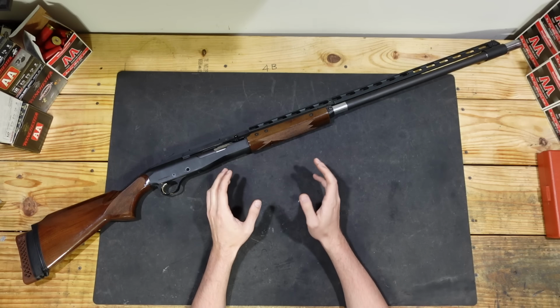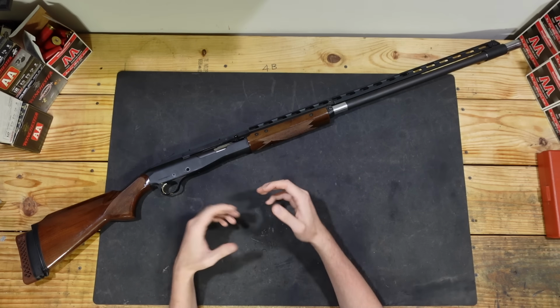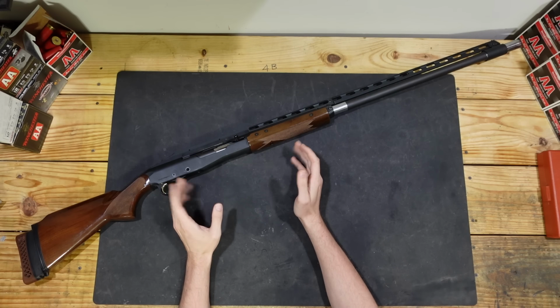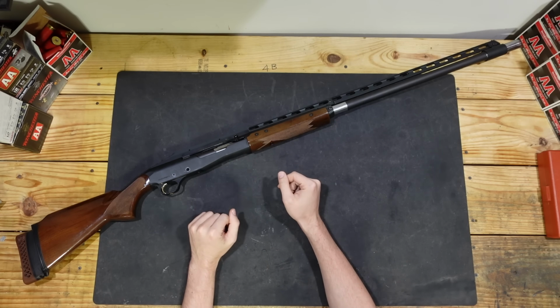We have a little bit of a special one for you guys today. This is the Browning Recoilless Trap Shotgun. Now, in the grand scheme of interesting shotguns, I'm not going to say that this is maybe the most interesting, but it is certainly one of the more unique operating systems to be packed into a shotgun.